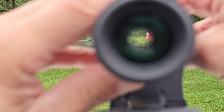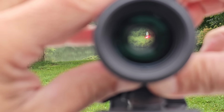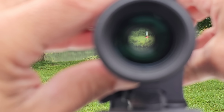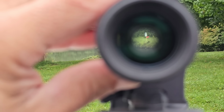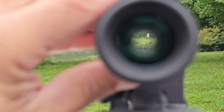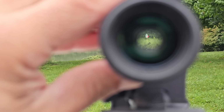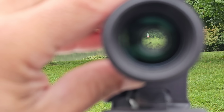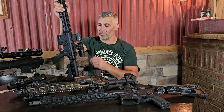That dot through the magnifier. Let me dim that dot down some if I can. Doing all this, trying to line her up through the camera is not ideal, but we're getting it done. Give you a little view, and of course, the magnifier is not the end all be all.